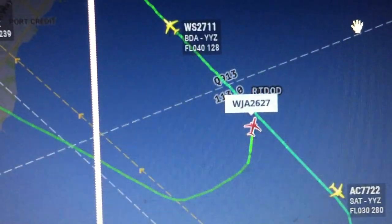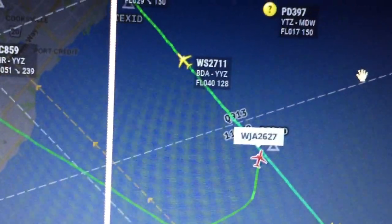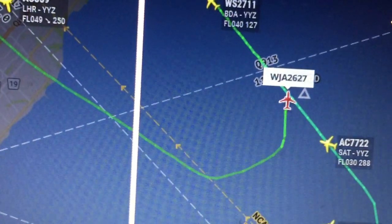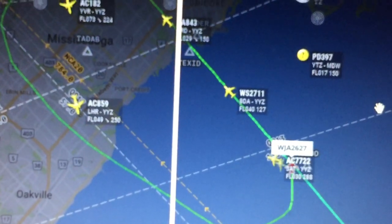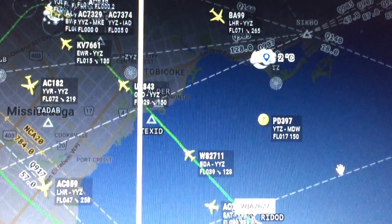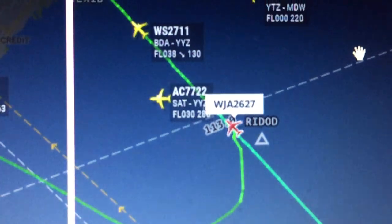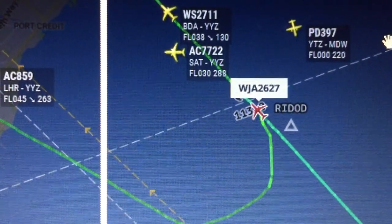Gordon 7318, are you there? Gordon 7318, model of 7000. Gordon 7318, descend to 4000 for runway 33 left. At 4000, 33 left, Gordon 7318.